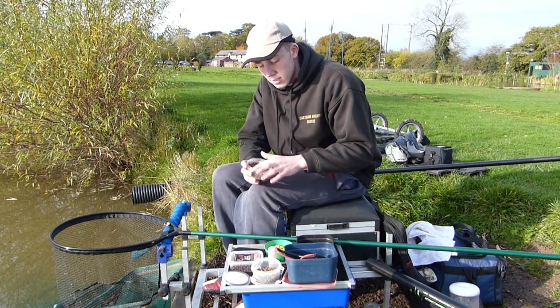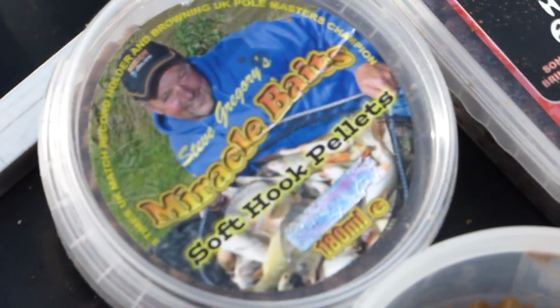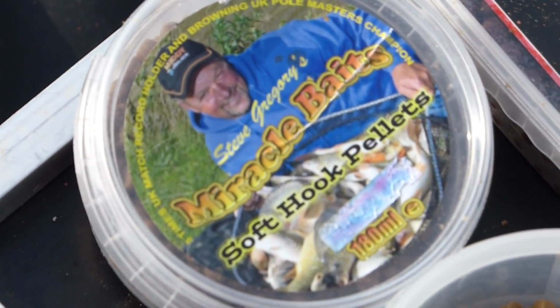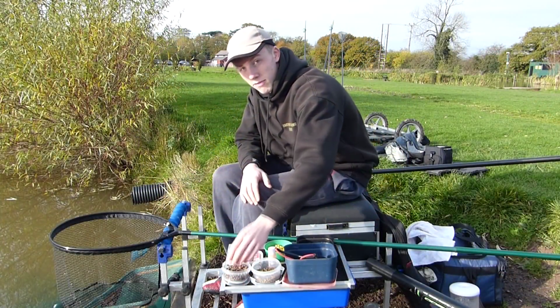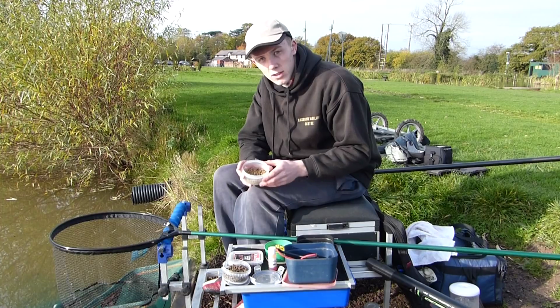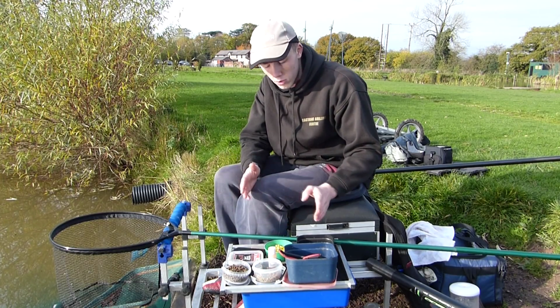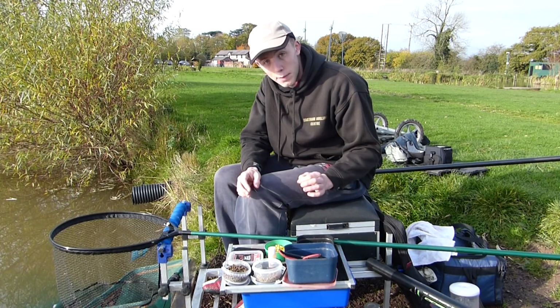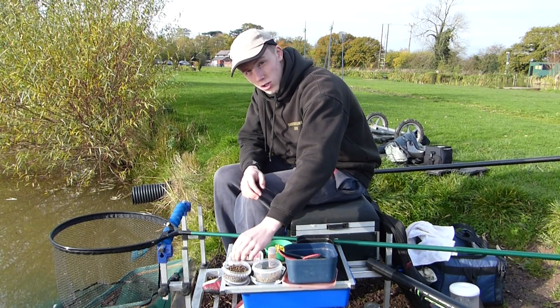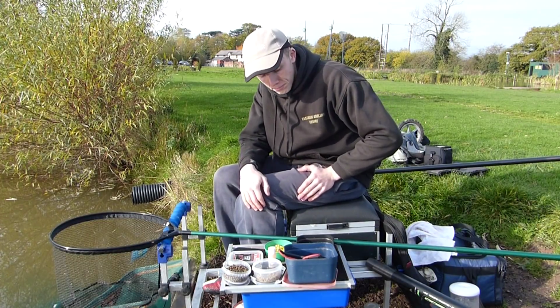My other hook baits consist of Miracle Baits soft hooking pellets. They're absolutely brilliant. I take a tub everywhere I go, every day's fishing. I take a tub of these in the 4mm size and they'll catch everything. And then I've got some expander pellets which I pumped when I arrived, in the 4mm size as well. I've got the soft hookers and the expanders because the expanders are a little bit softer than the soft hookers. The soft hookers are soft but not as soft as the expanders. I'm sure you know what I mean.